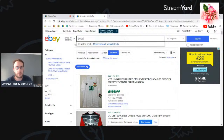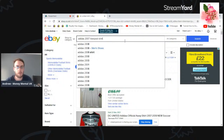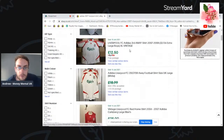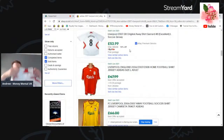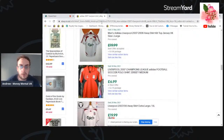No sourcing ban currently. That's a 2007 Liverpool shirt. There you go, £20. 12.50. That's boys. £19. Has it got a name on the back? No. Boys. Yeah, we'll probably go for about £20 on it. Might come down on that one slightly because it is just a bit faded. Well, I'll look at the condition of the other ones that are sold before I do that.